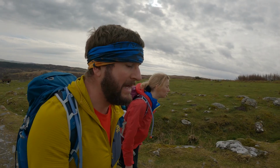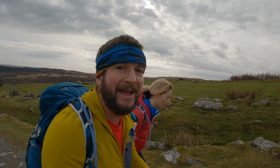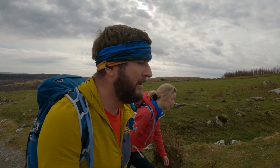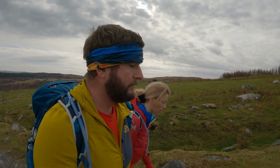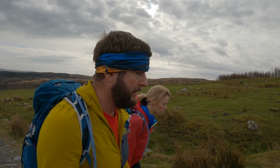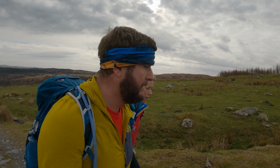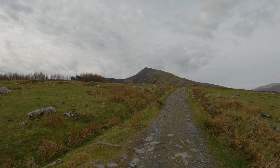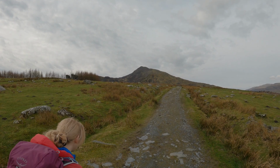A few different routes and paths you can take up, but yeah, I'm being brave today. I'm going to give that a go. Could be a good introduction. It is, it's an introductory grade 1 scramble, and it's about 300 metres worth of vertical, so I think it's just over a kilometre via the scramble. Wow, okay. You can just see it, the steep side there on the left. Yeah, that's the one.